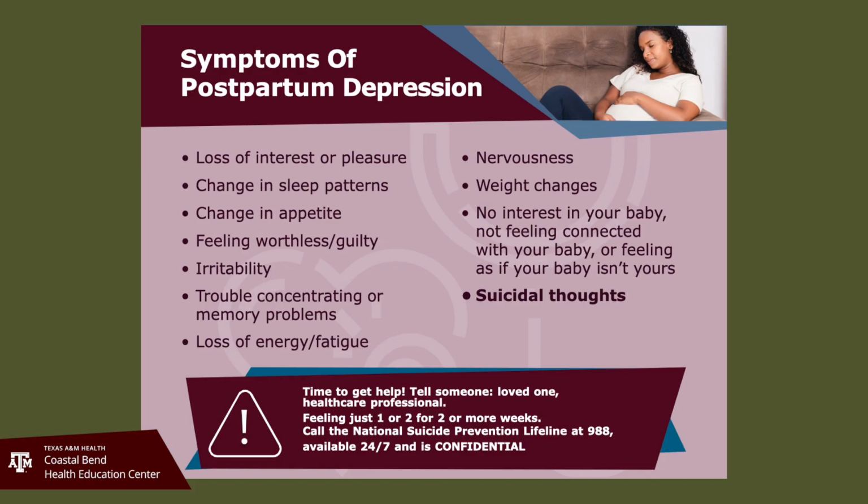Loss of interest or pleasure in daily activities, change in your sleep patterns, change in appetite, feelings of worthlessness or guilty feelings, feeling irritable, trouble concentrating, loss of energy or fatigue, nervousness, weight changes, and most importantly, no interest in the baby or not feeling connected with your baby, or if you have suicidal thoughts. If you're experiencing one or more of these symptoms, it is time to get help. Please contact a healthcare provider, a trusted friend, or call the suicide prevention line for help.